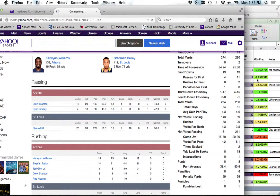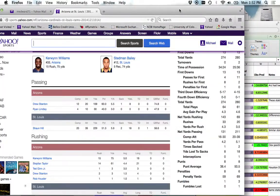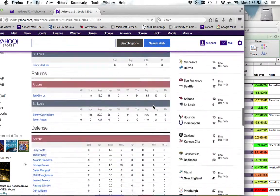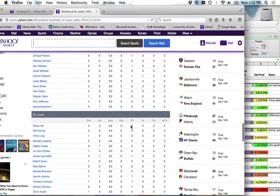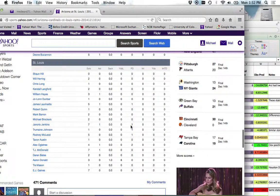Okay, what about passes deflected? So that's where St. Louis was supposed to shine. Did that play a role? Let's take a look down here. Defense. Okay, Arizona got 1, 2, 3, 4. How many did St. Louis get? Held up, didn't it? It's amazing how numbers can do that, right?